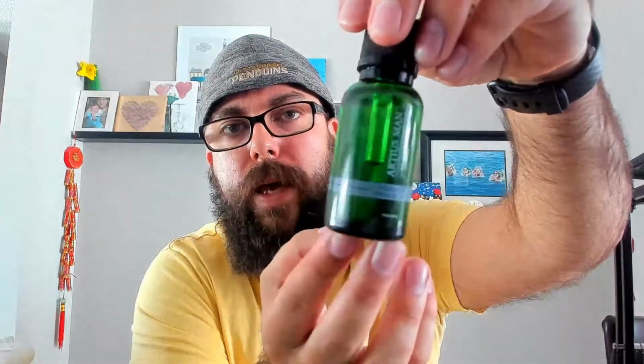So the product that I've been trying out this week is the Artius Man Mountain Air scent. Now this one is one that I've actually used multiple times. I've purchased this particular scent from this company more than any other scent, any other product from any other company. Artius Man sent me this bottle for free for this review, but this is now like my 5th or 6th bottle that I've used, and there's really no other scent that even comes close to that. That's how much I like this scent.